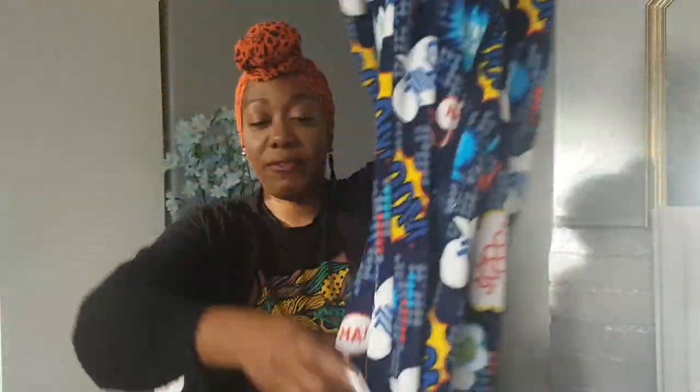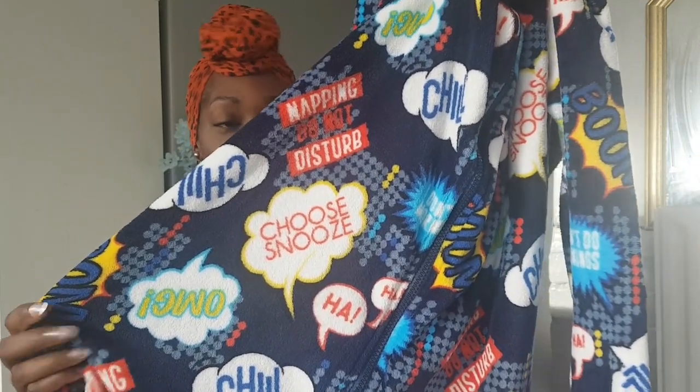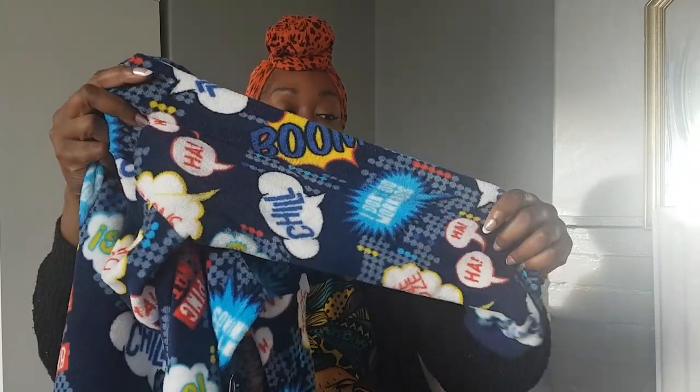And what I loved is, I think she'll love this, I don't know if you can see the print. It says chill, OMG, choose snooze, I don't do mornings, napping, do not disturb. But it's all in that kind of, is it cartoony? Yeah, kind of cartoon, superhero kind of font. I loved it. Super soft, I don't know if you can tell. Hasn't got the feet, which I know she'll appreciate, like, she'll just like to wear her slippers. But yeah, got the hood, super, super cozy. I wish I'd picked up one of those for myself. Can't go wrong at that price.